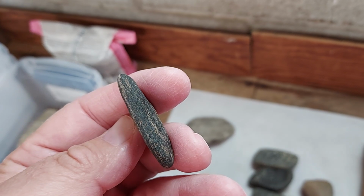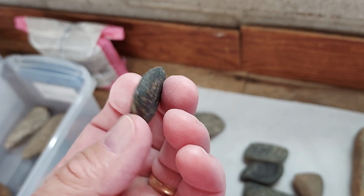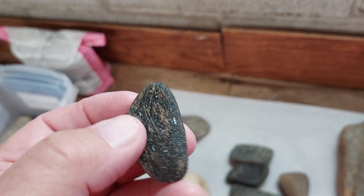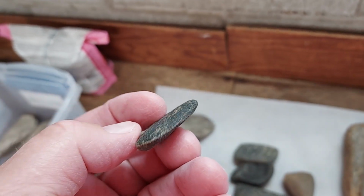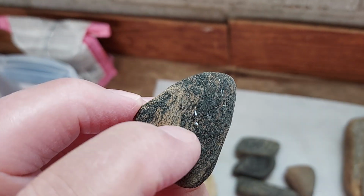Same thing on this piece here. Ground edges. Just what they did up here. A lot of it had to do with the material that they had available. Almost no chert here. They did have quartz, but it was apparently easier for them just to grind these things than to nap them. This is that black granite also.